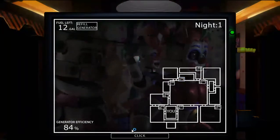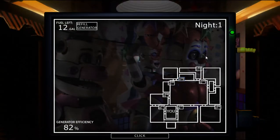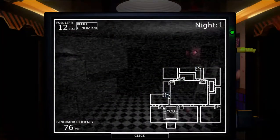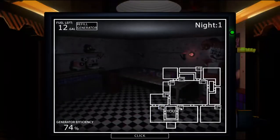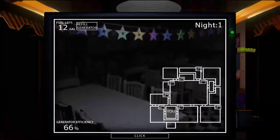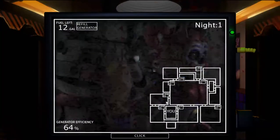Using the camera system, you will be able to keep watch over the entire establishment. Your job, essentially, is to watch the cameras and make sure everything remains in a sense of order. We wouldn't want anything to ruin our approaching grand opening, would we? While still on the topic of the camera system, it is worth mentioning you also have the responsibility of keeping the generator running throughout your shift.